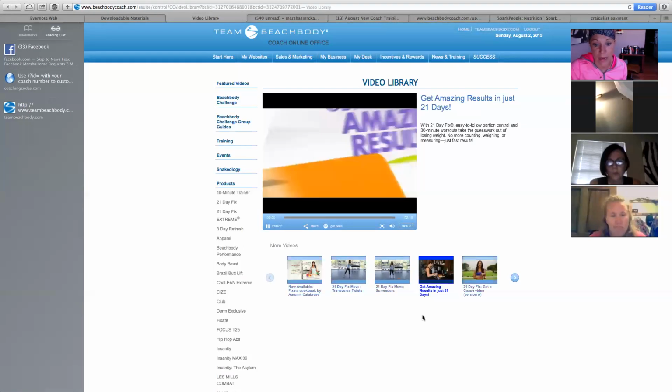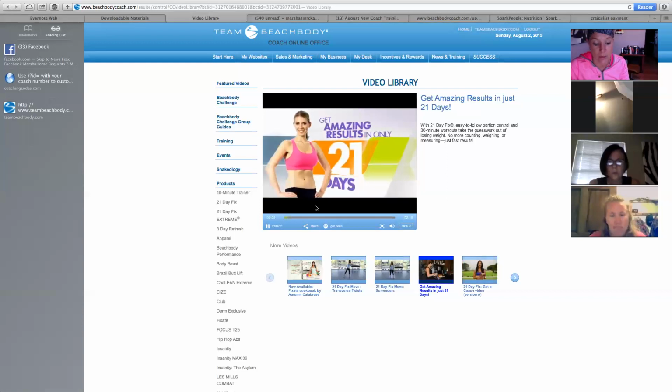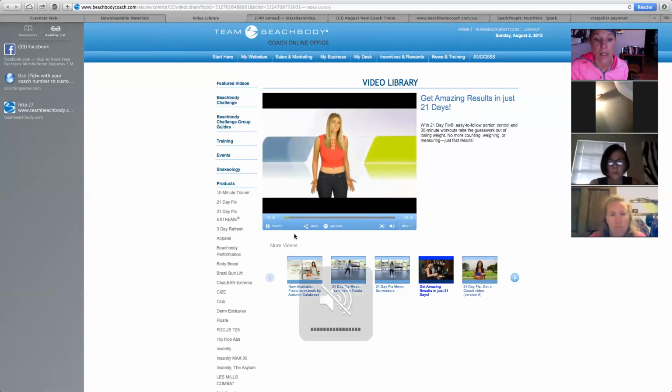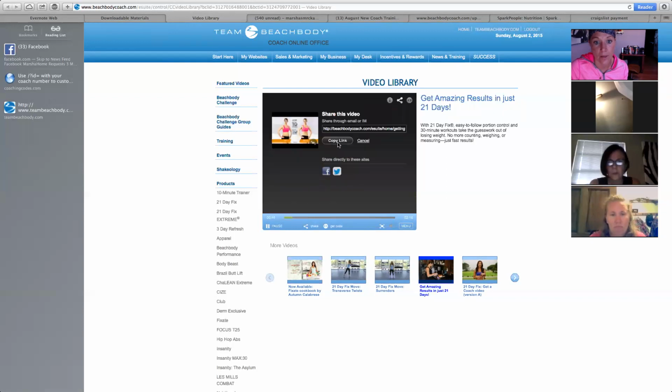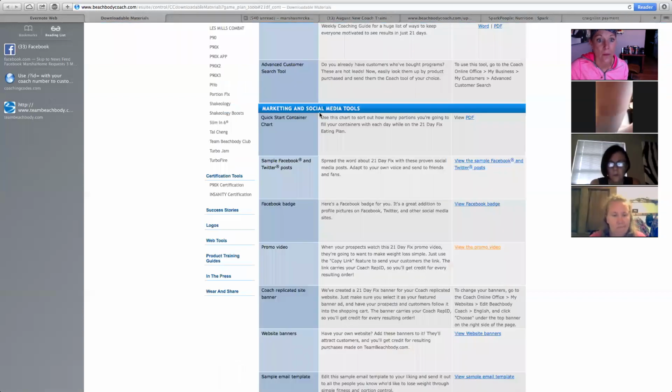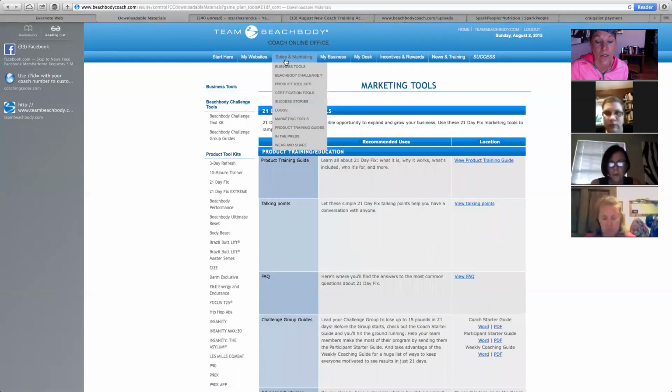So you have a bunch of different options. Usually the one that pulls up is the one that I'm going to use. So you just click on that. Okay, so you would click on the share and then copy link and then just copy and paste that in Messenger to your customer. And then you can do that same process for every single workout. And then just go through and look at these other tabs. That's the one that I use most of the time, so I'm not going to go over the other ones.